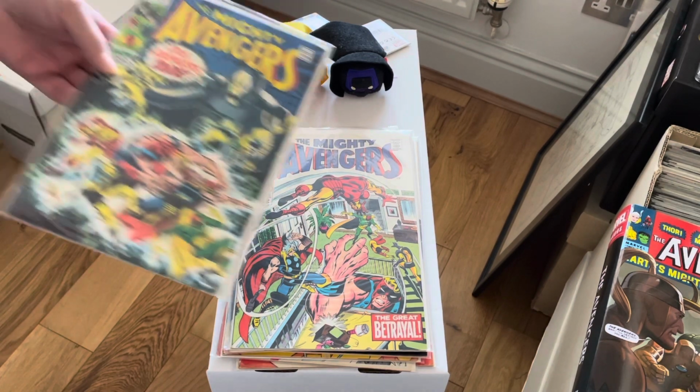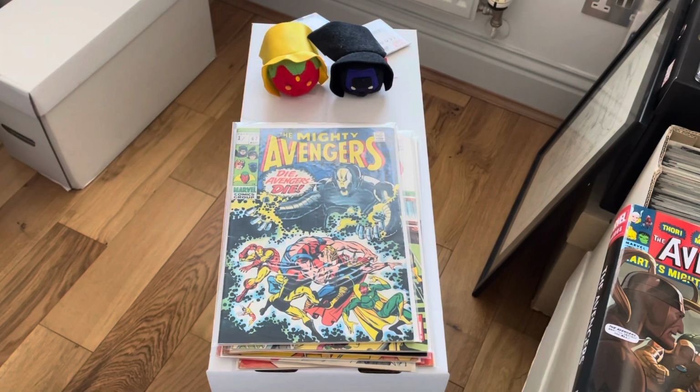That is a very nice issue. Good cover. Brilliant cover, yeah. Isn't it good? Avengers die. Yeah, I don't think they do, from memory. But yeah, what a good cover.